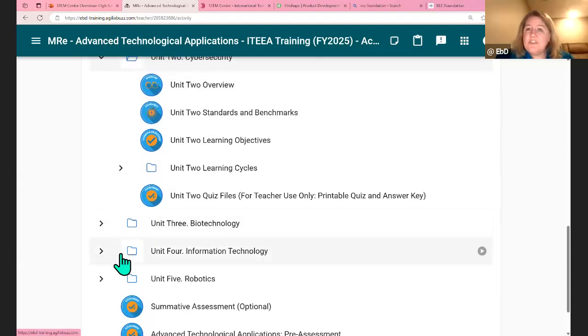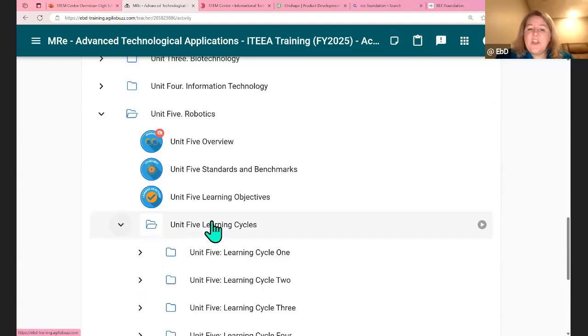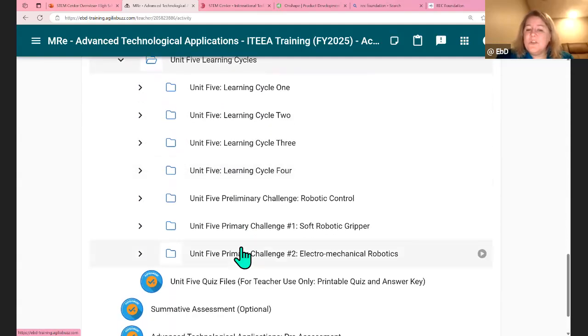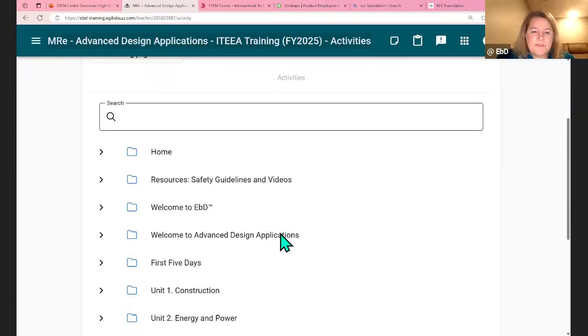Cybersecurity, biotechnology, information technology, and robotics with a soft robot that your students will be able to engage with, for additional tech ed and engineering support in the next semester. Another advanced course that we have is our design applications course.